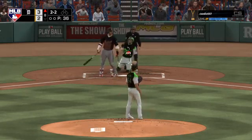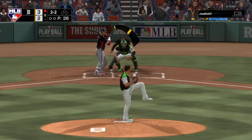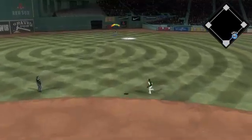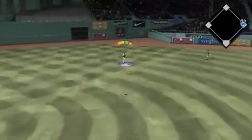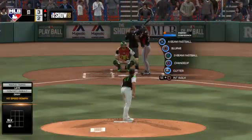Stuff is obviously the important key to being dominant on the mound, but it doesn't mean a whole lot if you don't have outstanding control to go along with it. But he does, and he really spotted that pitch. Therefore, it is Griffey, and that's out number 1.